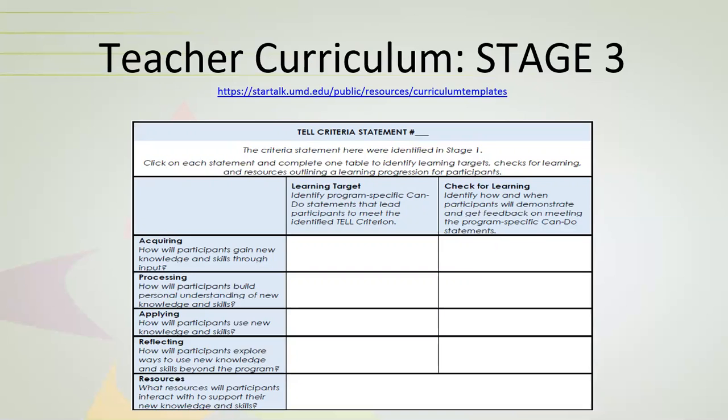So if you're assigned to be participating on a site visit this summer to a teacher program, please be prepared to look for evidence of this process in practice. Our site visit report list of look-fors for teacher programs now includes looking for evidence of each of these stages.